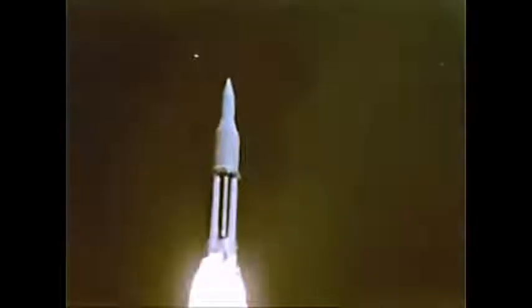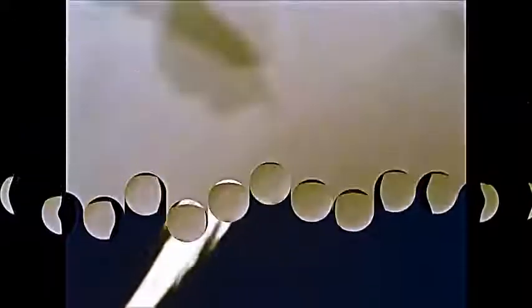And the scientific space exploration by Saturn rockets will lead eventually to placing a man on the moon and returning him safely to Earth. But all the missions planned for Saturn hinge on one essential element of space rocketry.